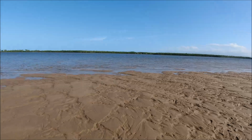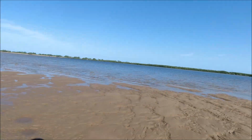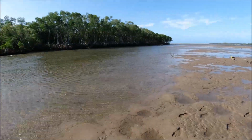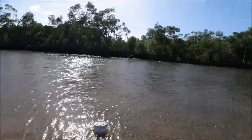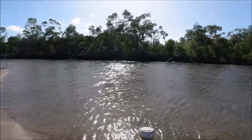Oh, get that. So, believe it or not, this is called a creek. Have a look at the width of it. This is a creek. Yeah, all right. I think at the mouth it's about 1 kilometre across, so yeah, we're close to it. How anyone can call that a creek, I don't know.